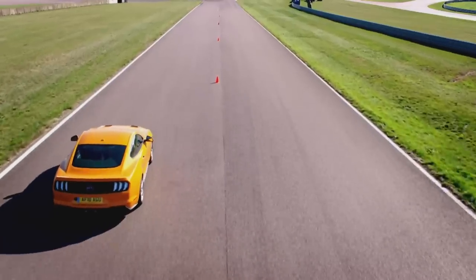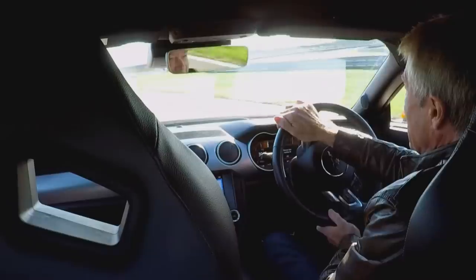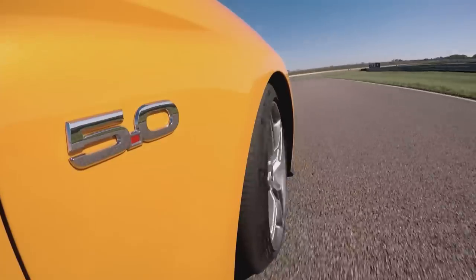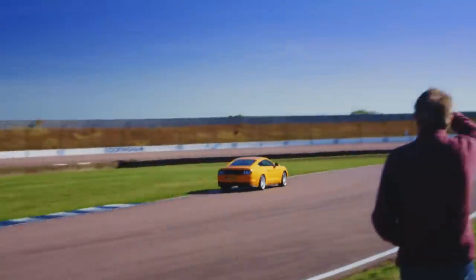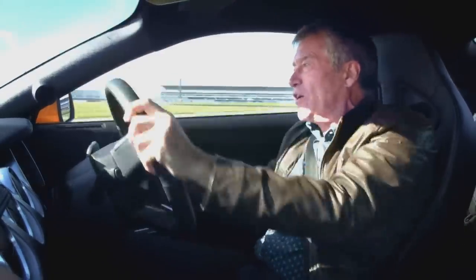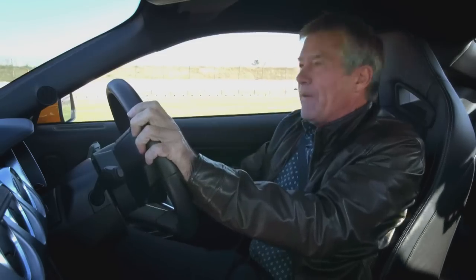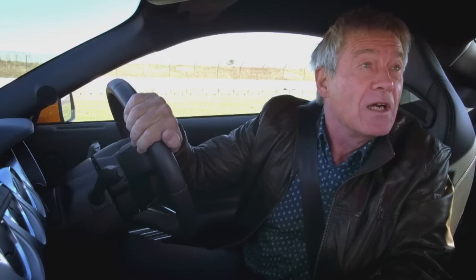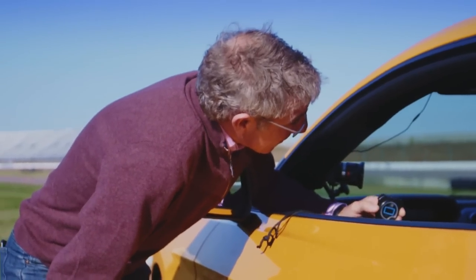Oh, I nearly stalled! A few more revs. Now we're getting there. Nip it through the third gear, just attach the brakes, get on that throttle, Tiff. It's understeering a bit wide. Could be a 15. That could be a 15, you reckon? It's a 16.7.